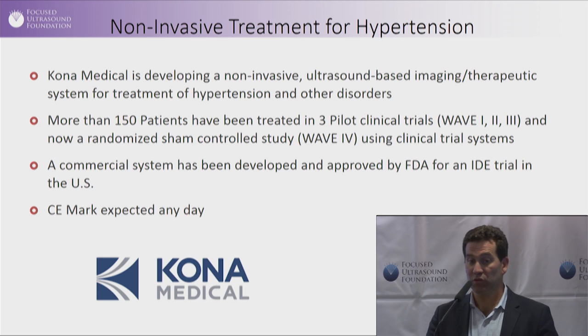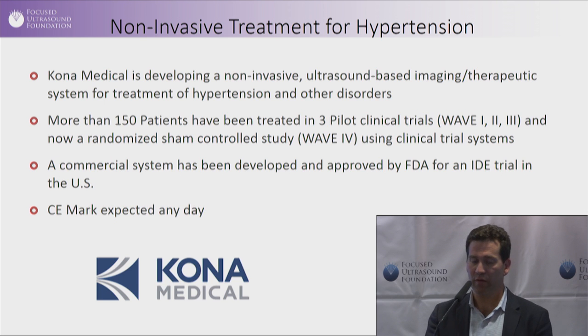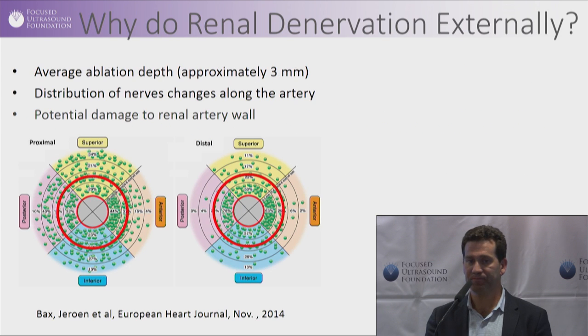We've developed a commercial system as well in parallel, and we will start trials in the U.S. under an IDE from FDA shortly. Same type of trial, randomized, sham-controlled, to obtain level 1 evidence and ultimately FDA approval. We're just about CE mark approved any day now for that.